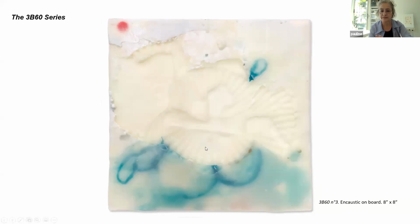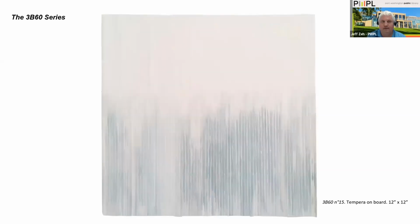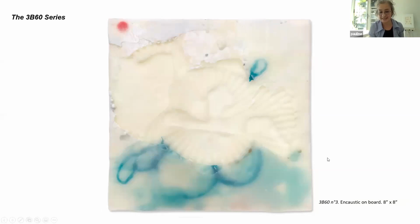actually a cupcake wrapper, exactly, that I put down and that I removed. And it almost looks like wings. Yes, that was the idea, actually. You got it, Jeff. It's like that was an angel going by.